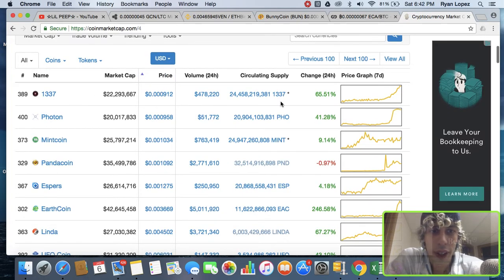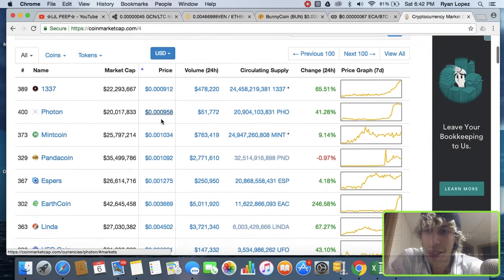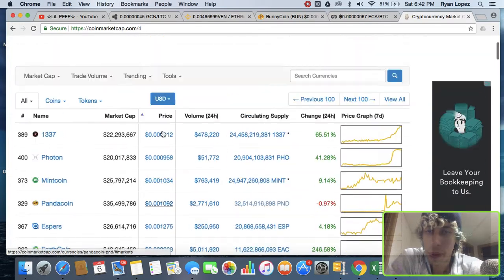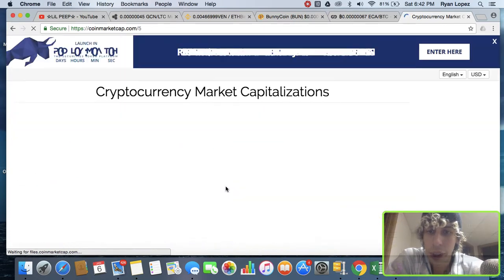1337, okay, decent. Photon, I was actually holding Photon and I sold right before that really big run up that it had. Nothing that I really like there.